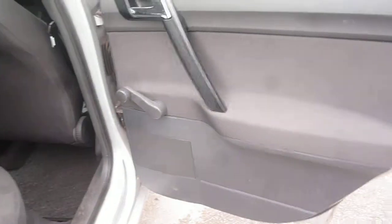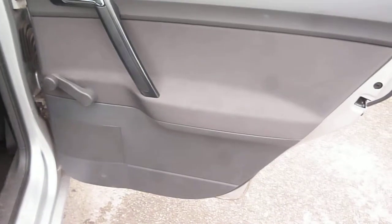To the rear, manual windows. The rear door card is all okay, again just in need of a good clean, and your rear seats just in need of a thorough wet vac, but again no holes, tears or splits. Head restraints all in place.